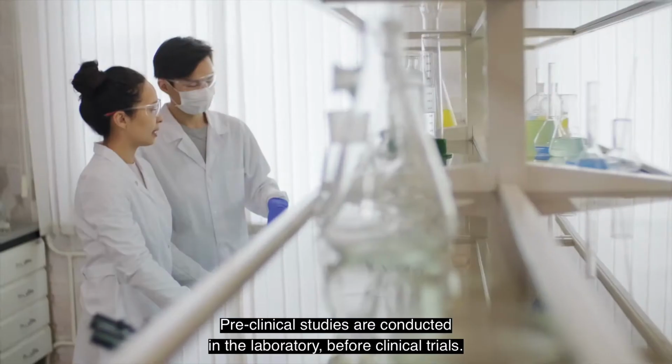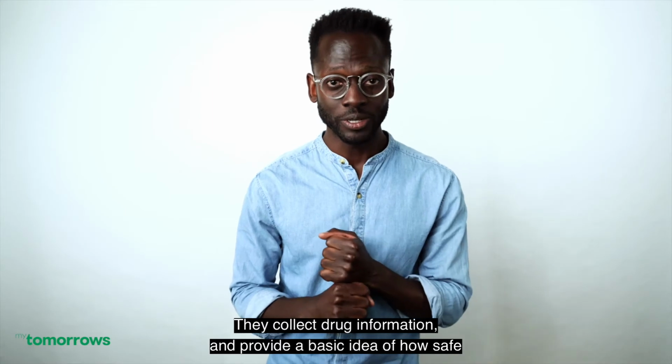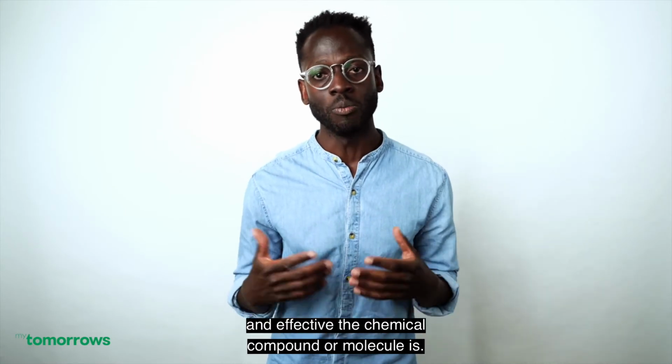Preclinical studies are conducted in the laboratory before clinical trials. They collect drug information and provide a basic idea of how safe and effective the chemical compound or molecule is.